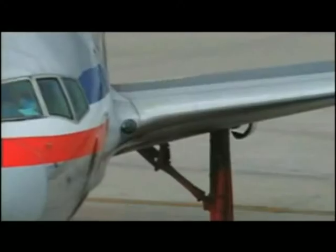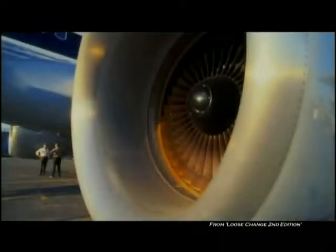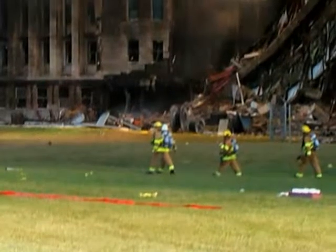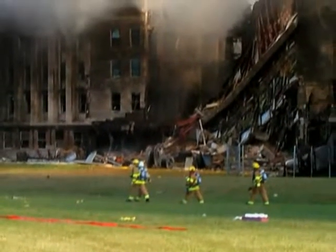No seats, no luggage, no bodies. Nothing but bricks and limestone. The official explanation is that the intense heat from the jet fuel vaporized the entire plane. Flight 77 had 2 Rolls-Royce engines made of steel and titanium alloy, and weigh 6 tons each. It is scientifically impossible that 12 tons of steel and titanium was vaporized by jet fuel.